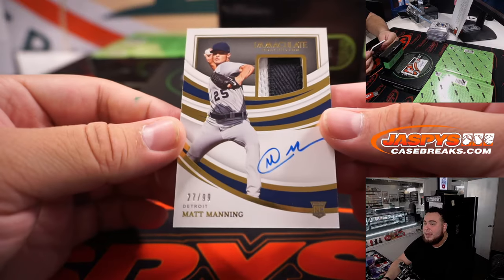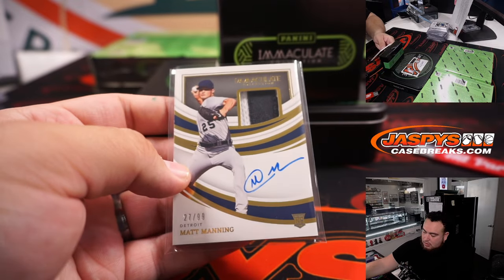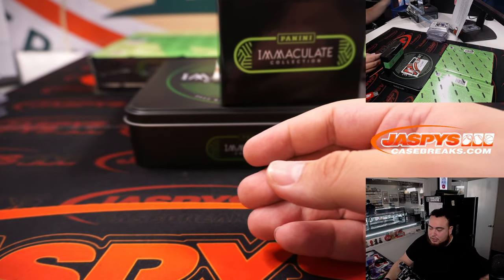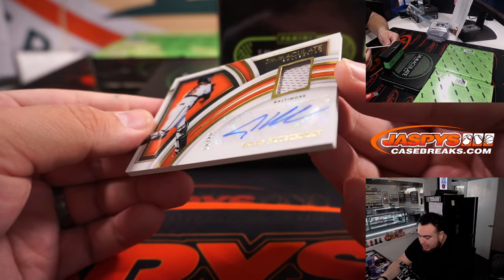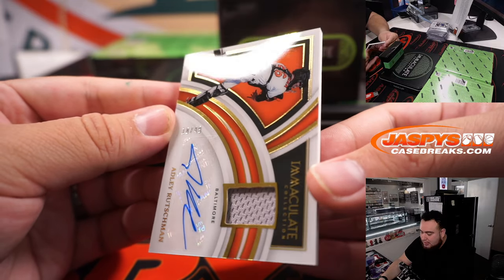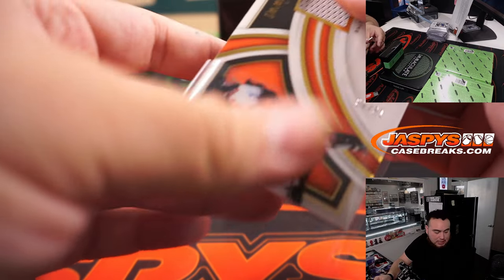We got a Matt Manning, 27 out of 99. That is 7, Detroit, going to Patrick. And then we got an Adley Rutschman. Very nice. That's 18 out of 49. I'm trying to show you guys the 8 right there, if you guys can see it. 18 out of 49 for Baltimore R&B. Again, going to Patrick.